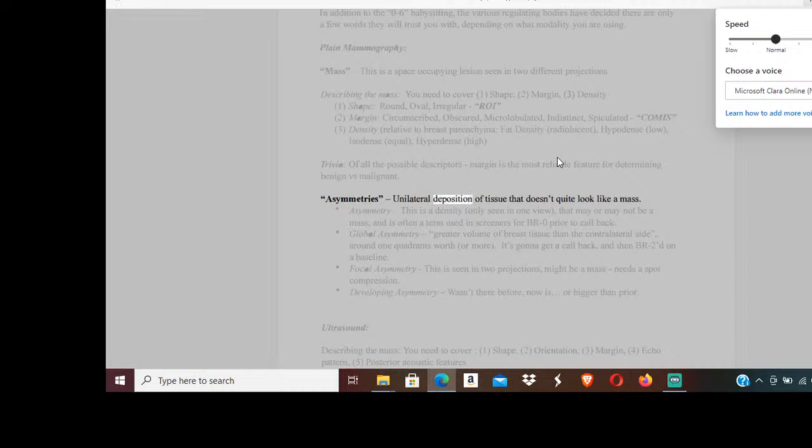Asymmetries: unilateral deposition of tissue that doesn't quite look like a mass. Asymmetry: this is a density only seen in one view that may or may not be a mass, and is often a term used in screeners for BR0 prior to callback. Global asymmetry: greater volume of breast tissue than the contralateral side, around 1 quadrant's worth or more. It's going to get a callback and then BR2 on a baseline. Focal asymmetry: this is seen in 2 projections, might be a mass, needs a spot compression. Developing asymmetry: wasn't there before, now is, or bigger than prior.